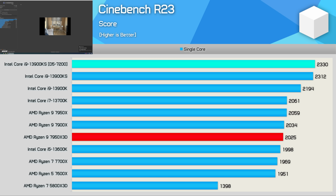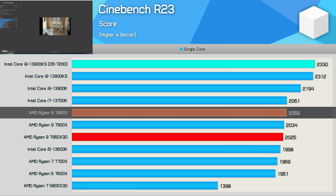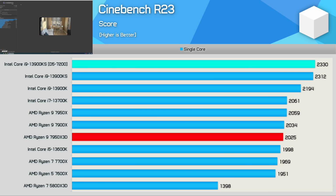Single core performance should be much the same, especially if the application is instructed to prioritize the second CCD without the 3D V-cache, as those cores do clock higher. Here, the 7950X 3D was just 1.5% slower than the 7950X, though that did make it substantially slower than the 12900KS, as it was 13% slower.